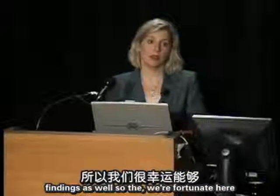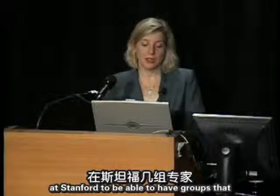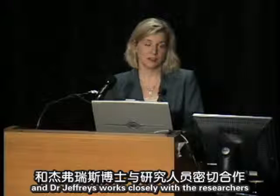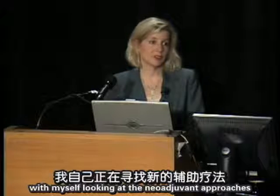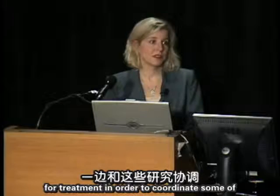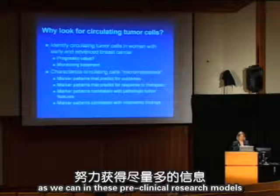So we're fortunate here at Stanford to be able to have groups that work together. So our microarray group and Dr. Jeffries works closely with the researchers looking at the circulating tumor cells, with myself looking at the neoadjuvant approaches for treatment, in order to coordinate some of these studies and try to get as much information as we can in these preclinical research models.